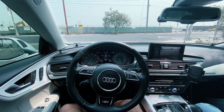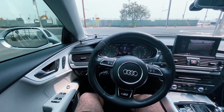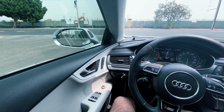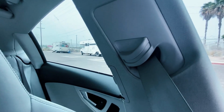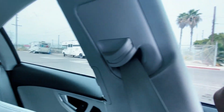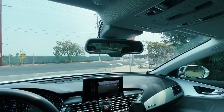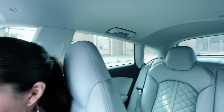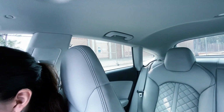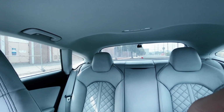I also wanted to give you guys a driver point of view. So he's got the steering wheel, checking our side mirror, blind spot, very open, easy to see. What it looks like checking out your rear view mirror, passenger side, hola bonita, and then you have your blind spot on the passenger side. Very easy to see outside the back window.